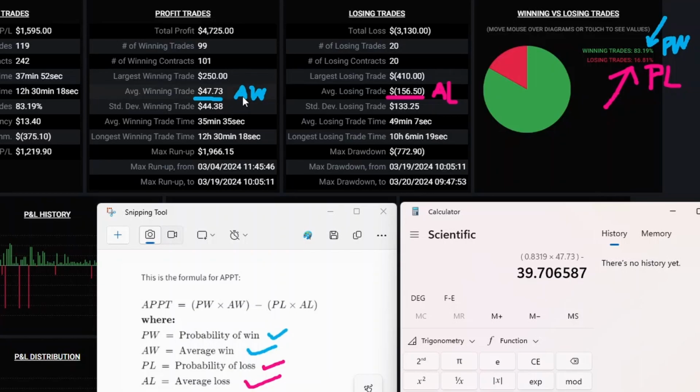And then we're going to subtract. And then another bracket for PL, the probability of loss. Again, I'm looking at my own historical data for the past 15 days. That is a losing trade rate of 16.81%, so 0.1681. And we'll multiply that by our average losing trade, which is $156.50. So what this comes up with, which is kind of great, is that my APPT is $13.39, or really $13.40.